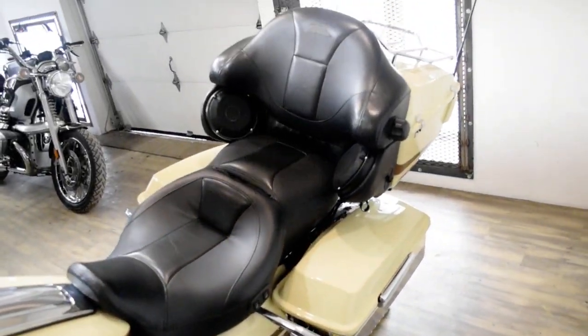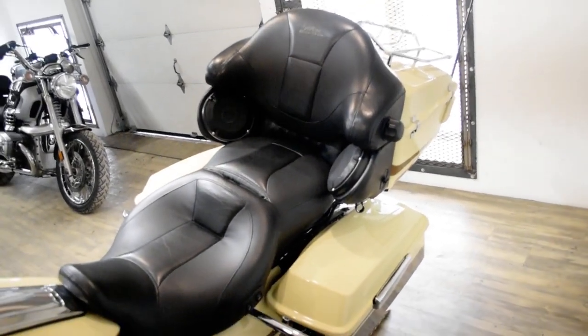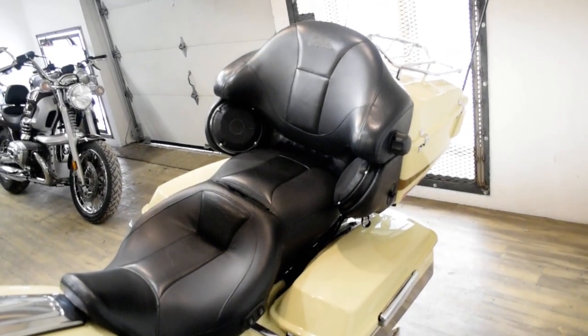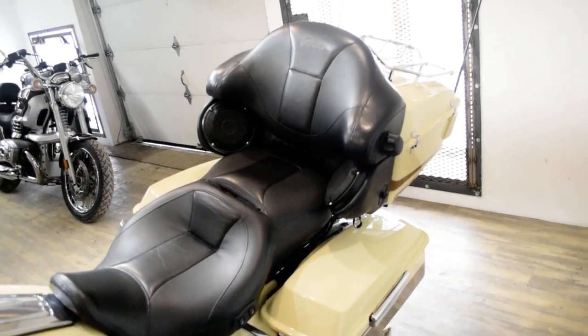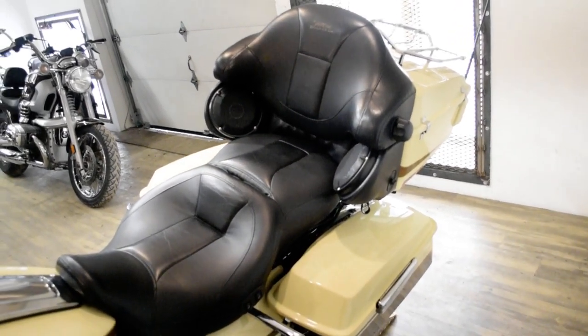This bike has been serviced and safety inspected and is ready for the road. It has chrome lower forks, a tinted windshield, highway pegs, ape hangers, rider and passenger floorboards, aftermarket exhaust, a luggage rack, and braided lines.